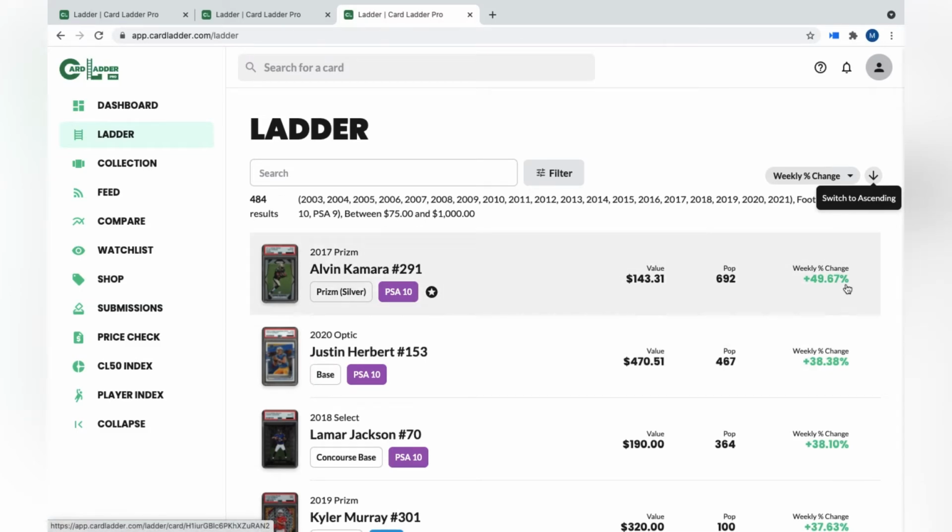Leading off, we have an almost 50% increase on Alvin Kamara. He had a really good game. His prices dropped after game 2, I believe, is when they didn't do so hot. Kamara didn't do very well. The Saints in general didn't.